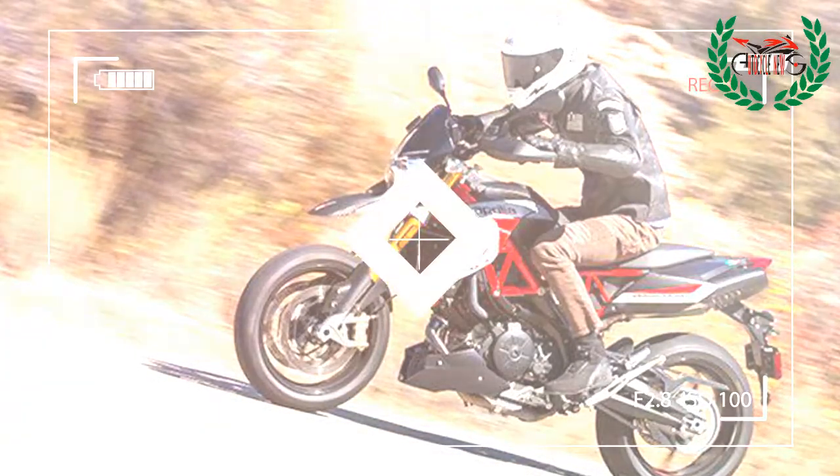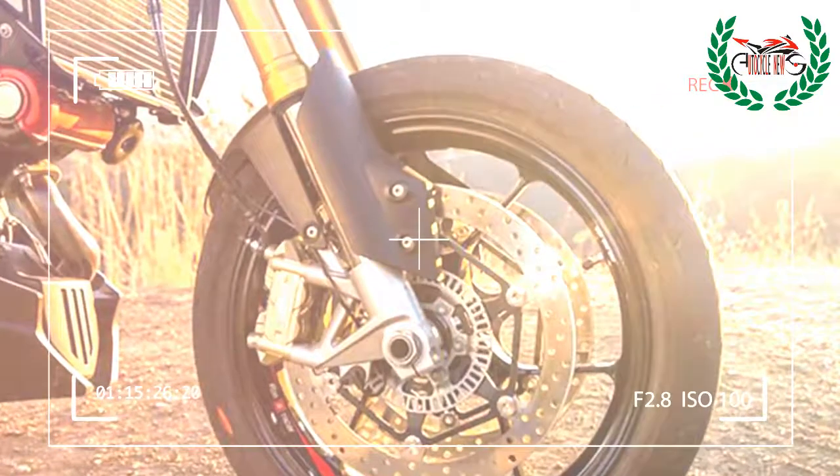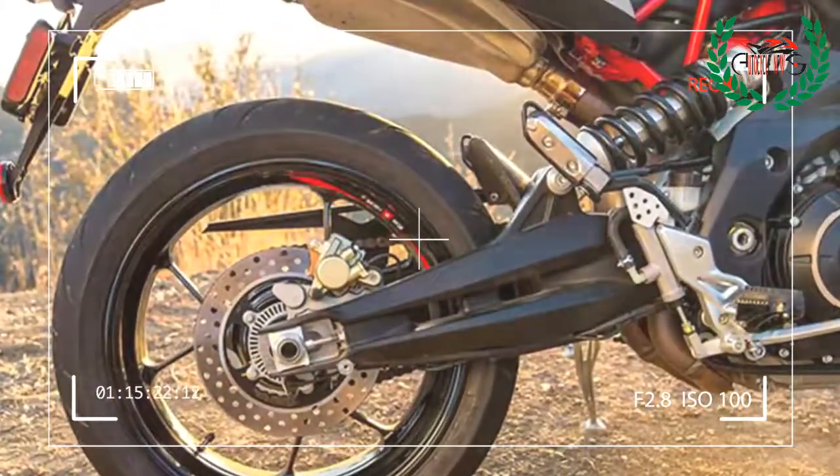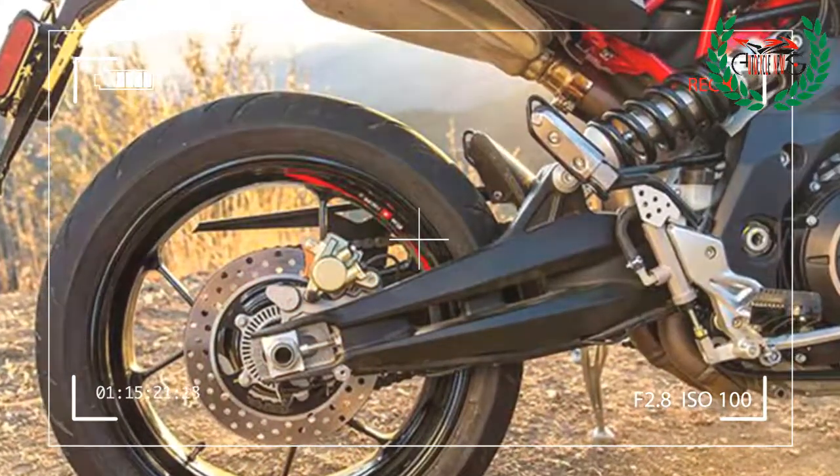With more speed came more braking, which highlighted maybe the biggest issue with the Dorso. The brakes are a little lacking in power, but it's mostly the lack of bite that's almost shocking as you grab a handful of front brake.